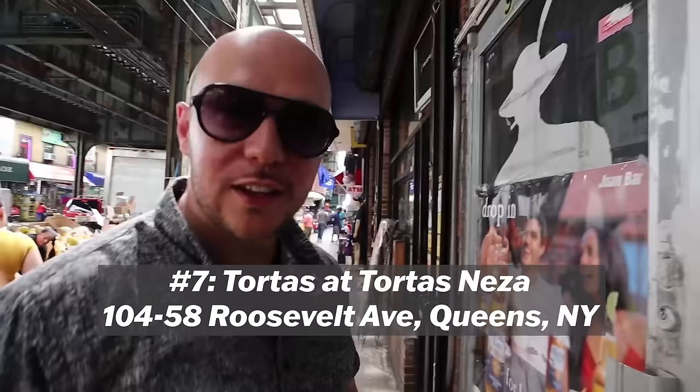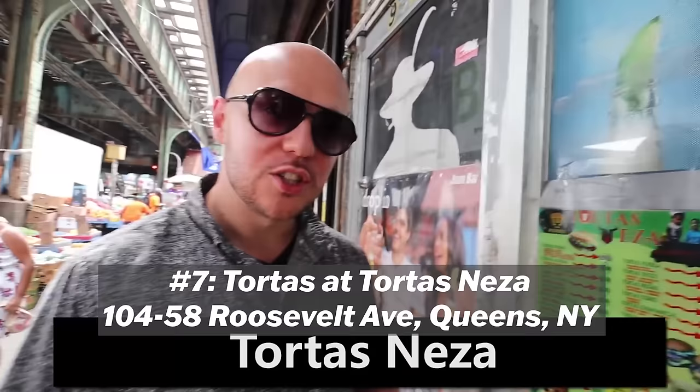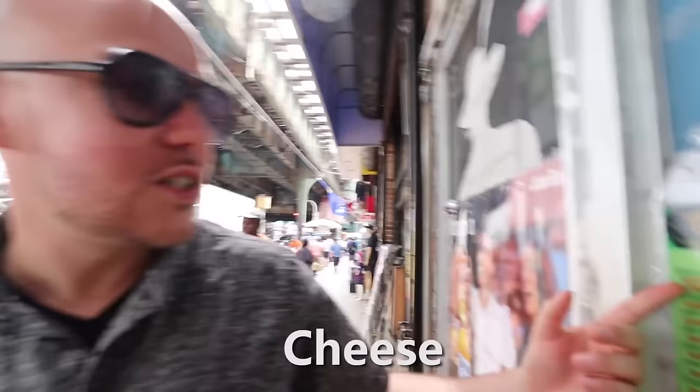Tortas Nessa. And what's interesting here is that every torta is named after a different Mexican football team. So the torta Pumas is what we're going to get. It's got all these different ingredients. Breaded chicken, jamon, head cheese, chorizo, egg. Cheese, sausage, tons.